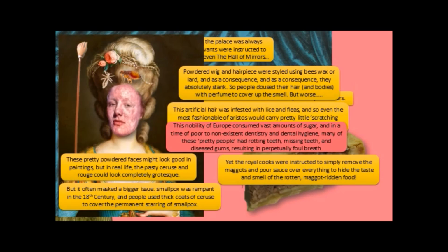The nobility of Europe consumed vast amounts of sugar. Sugar, of course, that you know was farmed in the West Indies by enslaved West Africans. And in a time of poor to non-existent dentistry and dental hygiene, many of these pretty people had rotting teeth, missing teeth, diseased gums, and perpetually foul breath. So, shall we get her to smile? Smile! Yeah.